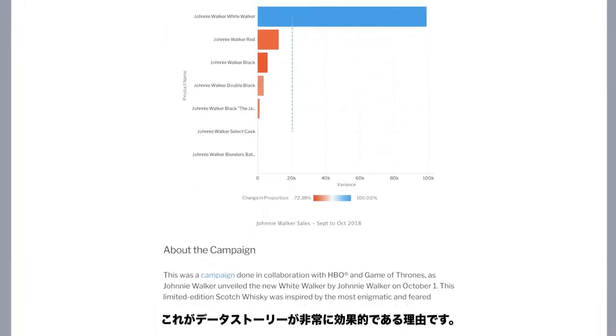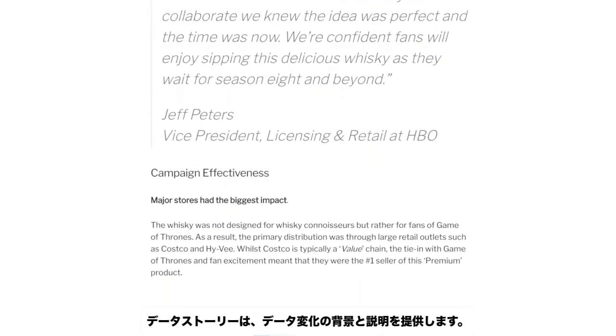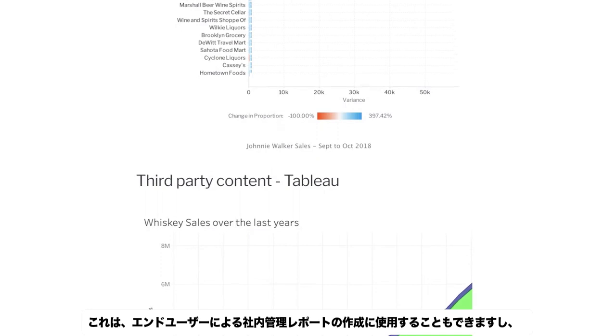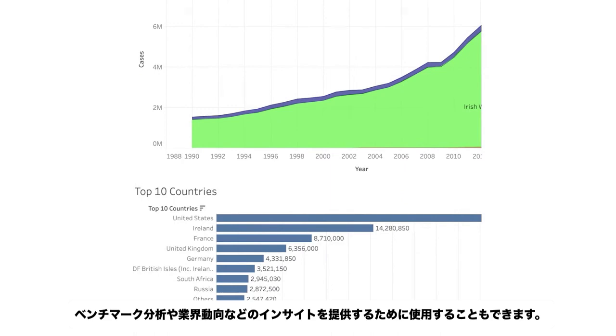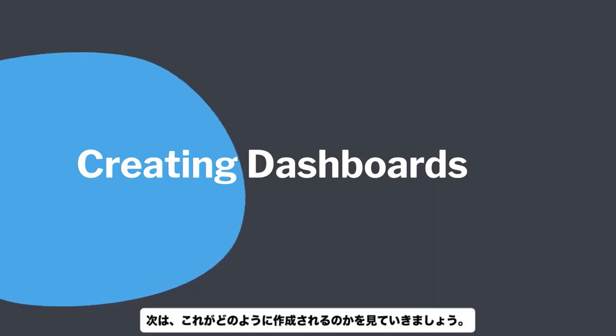This is the reason data stories are so effective. They provide the context and explanation for changes in your data. They can be used by your end users for internal management reporting, or by you to offer insights as a service to your clients, such as benchmark analysis and industry trends. Having seen how dashboards and other content can be embedded into your application, let's see how they can be built.